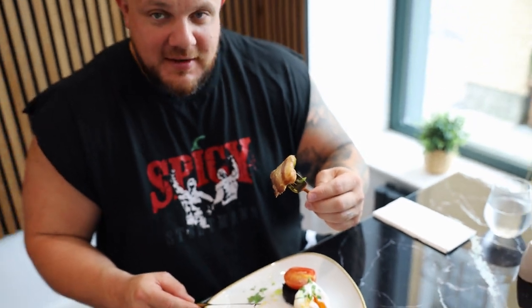Well, I don't know. I thought it was a bit of toast that was underneath. It's bacon. Oh, my goodness. Look at that bit of bacon. Oh, my God. It's a bit of meat.